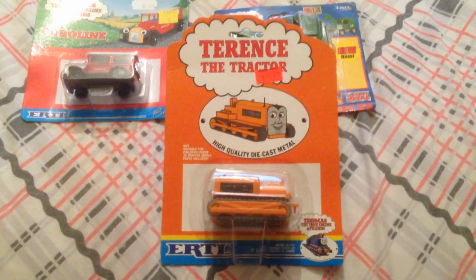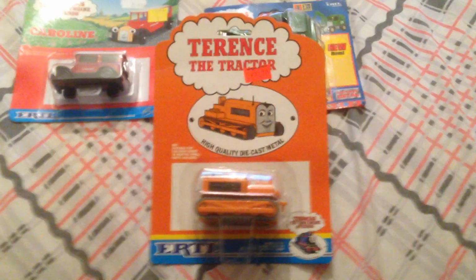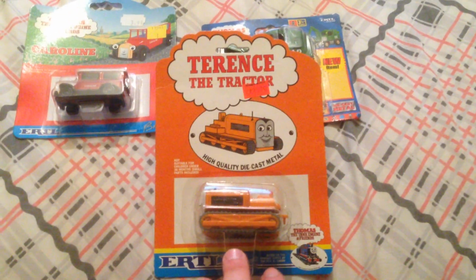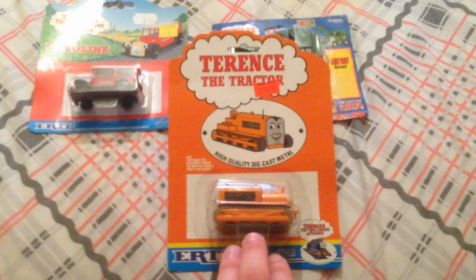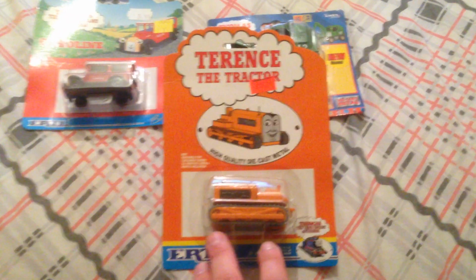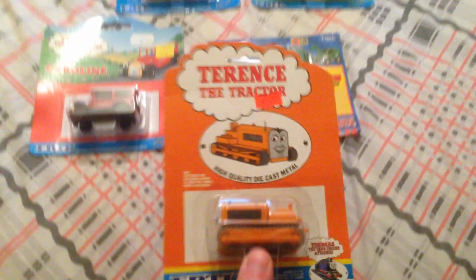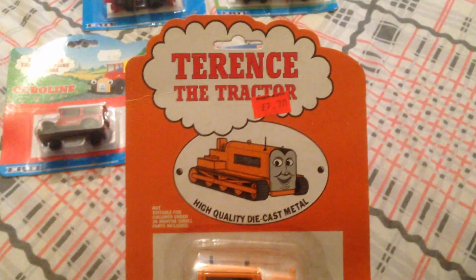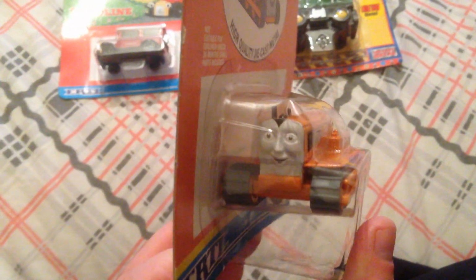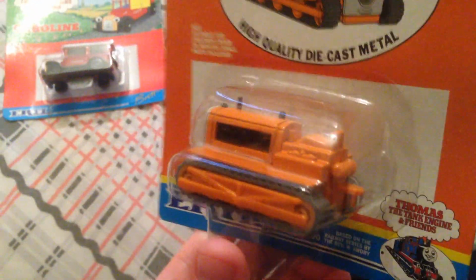Now, Terrance, I haven't seen very much of Terrance online anyway, but to find it in this packaging, it's quite hard. It wasn't cheap, this one, but it wasn't overly expensive. It's not as expensive as some of the models I've already bought. So there we go, and it's original first release packaging. And there's the model of Terrance. Really good model, it has to be said.